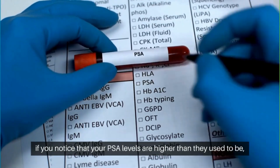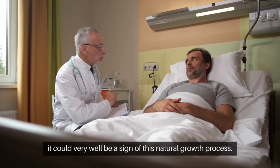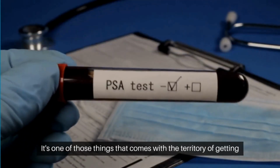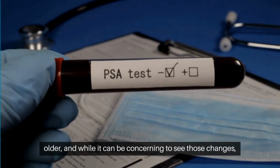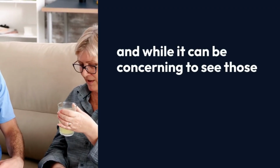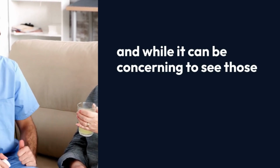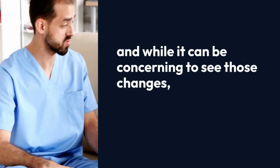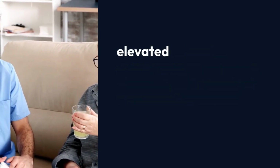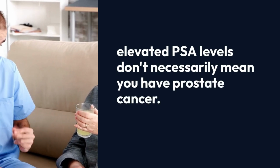So, if you notice that your PSA levels are higher than they used to be, it could very well be a sign of this natural growth process. It's one of those things that comes with the territory of getting older, and while it can be concerning to see those numbers rise, understanding the why behind it can help put your mind at ease. While these ranges give you an idea of what's normal, it's important to remember that elevated PSA levels don't necessarily mean you have prostate cancer.